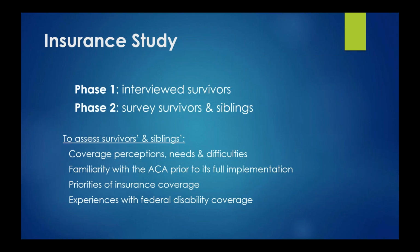So for the study, we interviewed survivors, and then we surveyed survivors and siblings. We assessed their coverage preferences and their coverage perceptions. Were they satisfied with their care? What were their care needs and difficulties obtaining care? How familiar were they with the ACA and other health insurance-related legislation? What did they want in a health insurance plan? And what are their experiences with federal disability coverage?